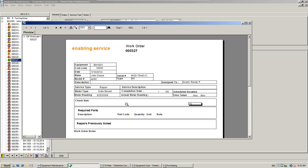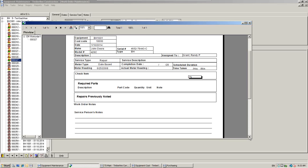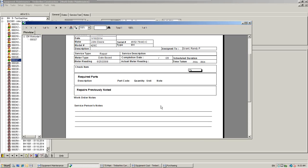I didn't pick a very good work order here to show off, but check items would be where the tasks would be listed. The parts would be listed here, of course, and this is where those minor fault repairs would appear in this box here. There's also a place for mechanics to enter information they think is worthy of being noted about the piece of equipment during the course of doing the service, and this information can then be entered back on the work order, so that it becomes a permanent record and can be reported off as well.